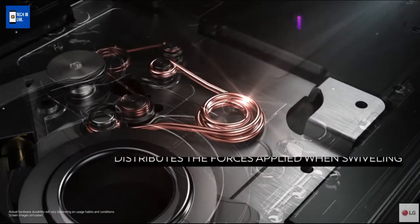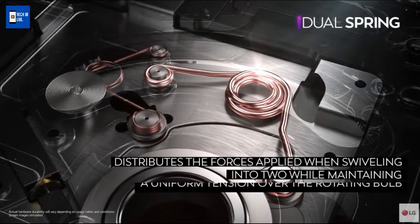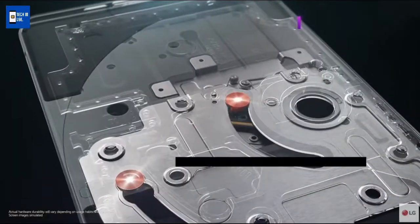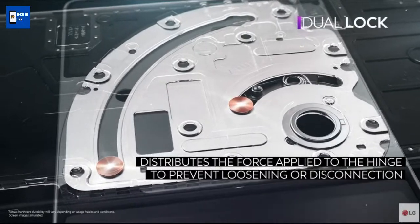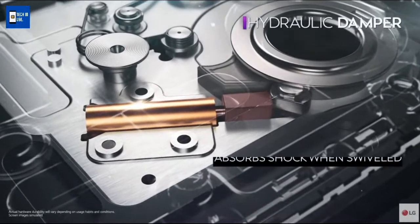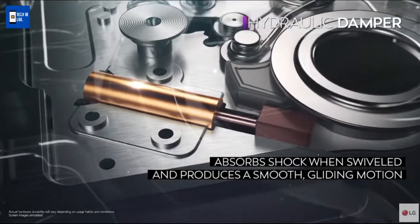The dual spring structure distributes the forces applied when swiveling into two, while maintaining a uniform tension over the rotating ball to ensure stable structure and durability. Also, the dual lock further distributes the forces applied to the hinge to prevent loosening or disconnection of the main screen from the second screen. Finally, a specifically designed hydraulic damper absorbs shock when the main screen is swiveled, producing a smooth gliding motion.